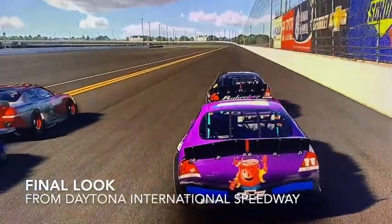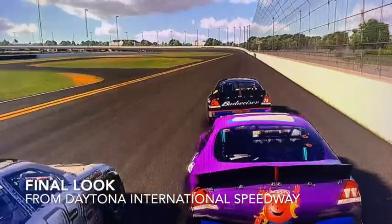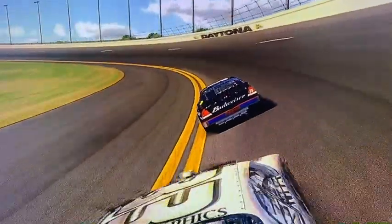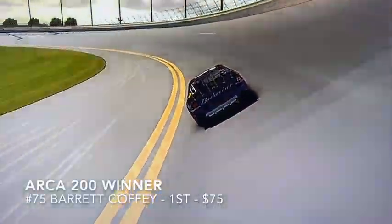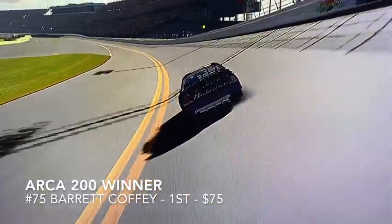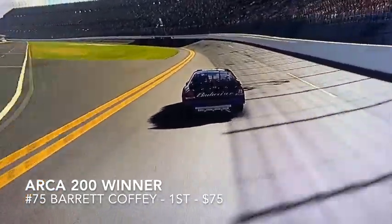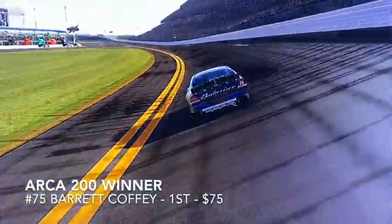Last look, folks. Right there, just plowing through. Taking everybody out. Crazy moves from the 33, but what do you expect in your third green-white-checker at Daytona International Speedway? One more time, that's Coffey crossing the checkers to pick up his first paid win.